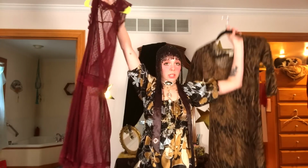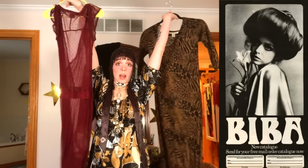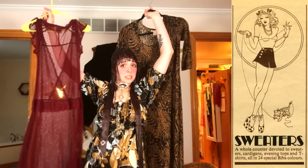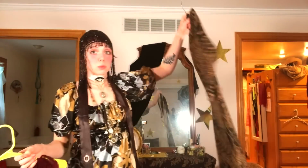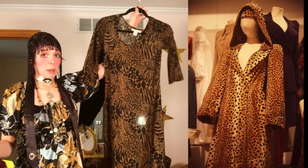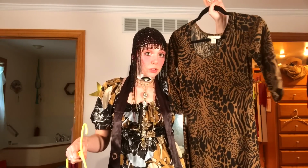Long dresses, kind of going off of that late 60s. And they were really going for a 20s, 30s, even some 40s revival. Feminine silhouettes. Lots of sheer flowy fabrics again, this one especially. Animal print was another really hot pattern, I feel like, for the Biba kind of gal or guy.